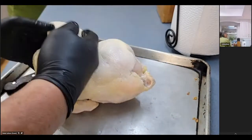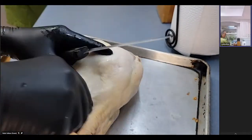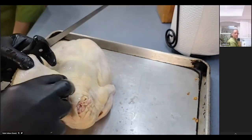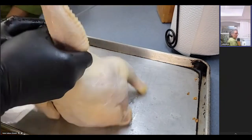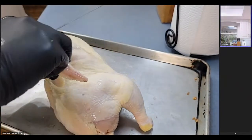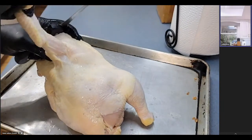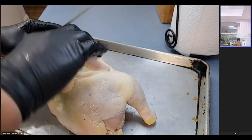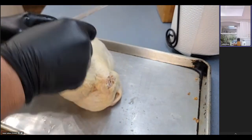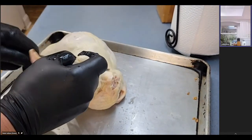So with all that loosening, you can feel where the joint is. Now, one nice thing to do when you are breaking down a chicken, and you're doing what we call an 8-way, we can do 8, 9, or 10 pieces out of this. But you want to try coming from the inside of the wing, just cut.